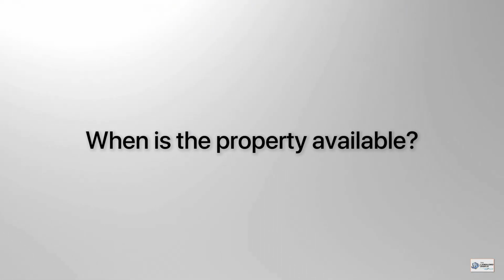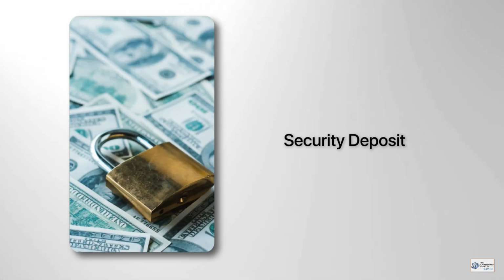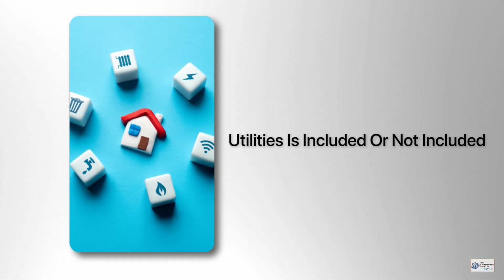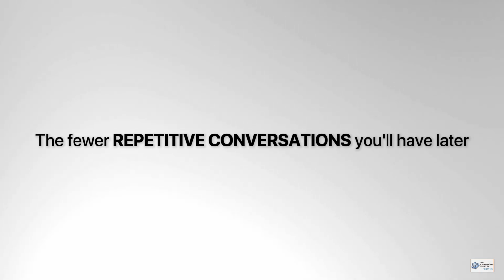Number 2, clearly explain availability. One of the most common questions you'll receive is, when is the property available? If that information isn't in your listing, expect your phone to ring. Include things like available move-in date, monthly rent, security deposit, lease terms, application fee, parking information, utilities included or not included, and move-in requirements. The more questions you answer in your listing, the fewer repetitive conversations you'll have later.